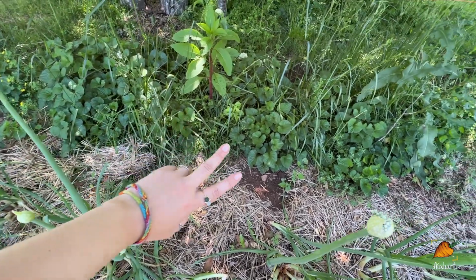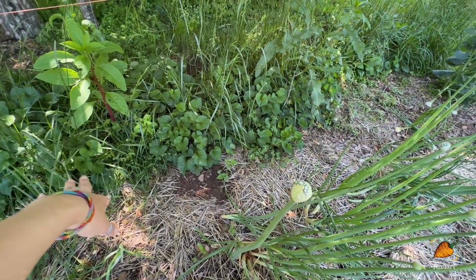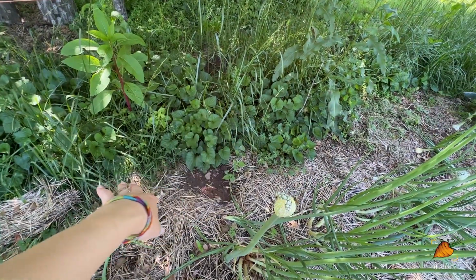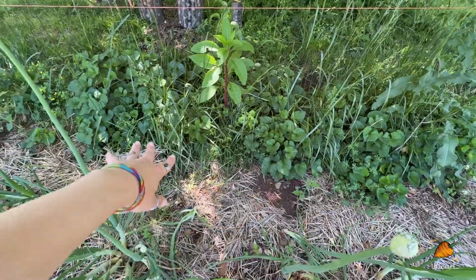And two, they don't really need a lot of maintenance, and they do need a lot of space to vine. So I'm hoping that they vine into the weedy section, and I'm not going to have to touch them until it's time to harvest them. So having them in this slightly harder to reach spot is kind of intentional.